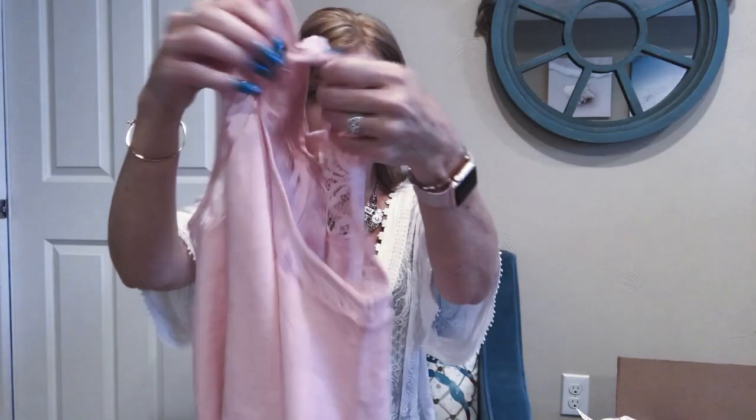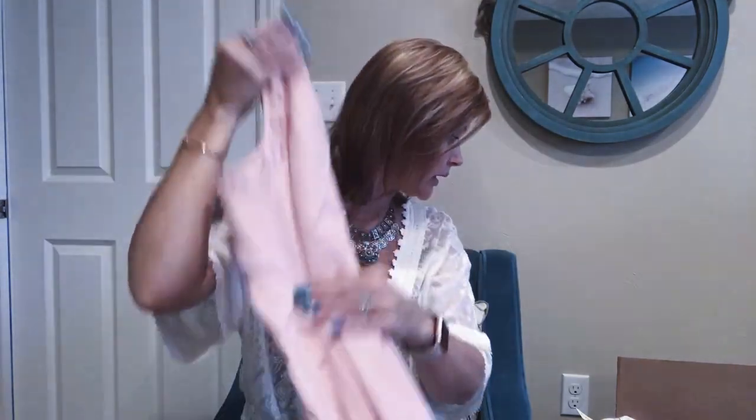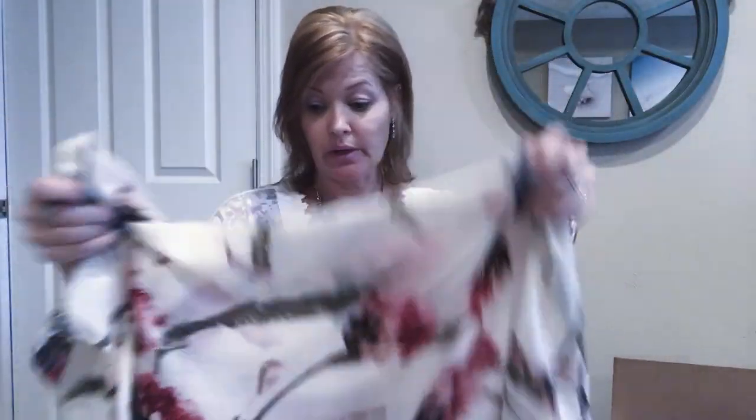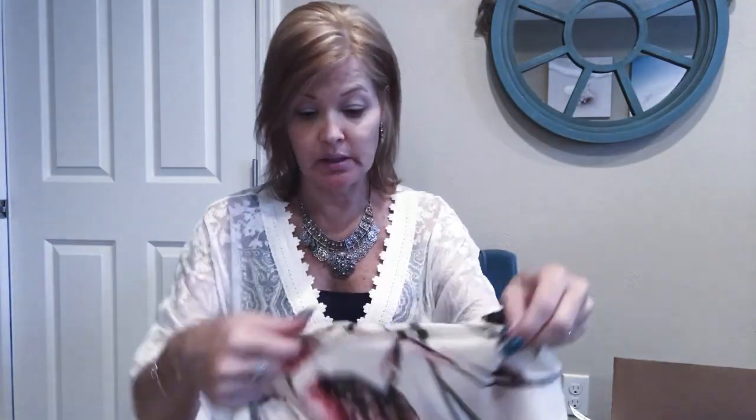I thought the pink tank was cute. I like the lace detail. It's a cute little easy piece. That one was $52. What do you think about that one? The kimono. This was the cheapest thing in the box. I think the pattern's cute. I didn't mind it. I liked it. I don't know if I love it, but I liked it.